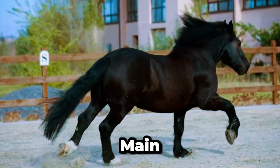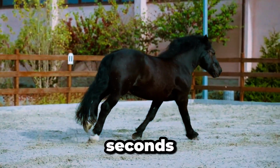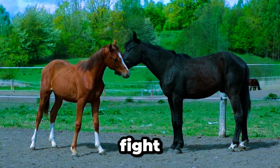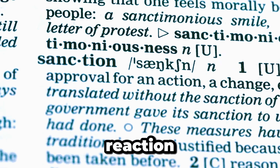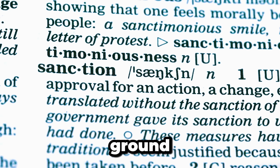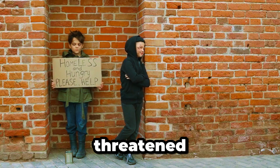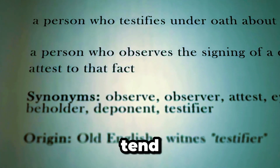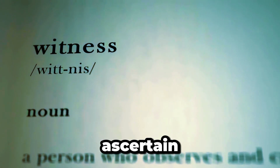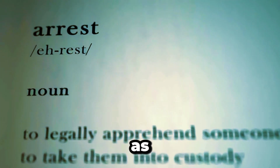Behavior. Main articles: horse behavior and stable vices. Horses are prey animals with a strong fight or flight response. Their first reaction to a threat is to startle and usually flee, although they will stand their ground and defend themselves when flight is impossible or if their young are threatened. They also tend to be curious. When startled, they will often hesitate an instant to ascertain the cause of their fright, and may not always flee from something that they perceive as non-threatening.